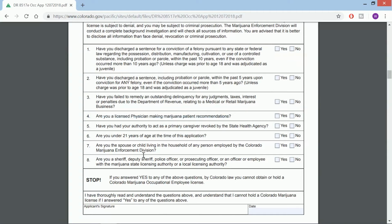Have you had your authority to act as a primary caregiver revoked by the state health agency? I think this more or less just leads to morality and character for the most part. I feel like if you have your rights as a primary caregiver revoked, then you've probably done something to warrant that. So I think this goes to character. I could be wrong about that.